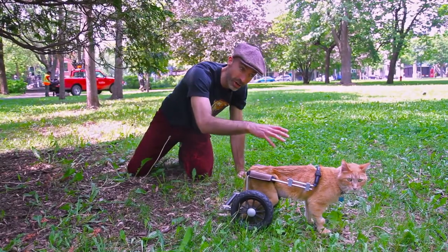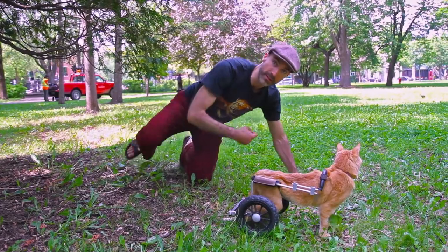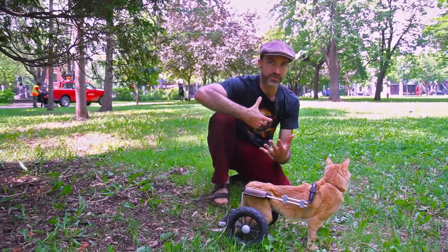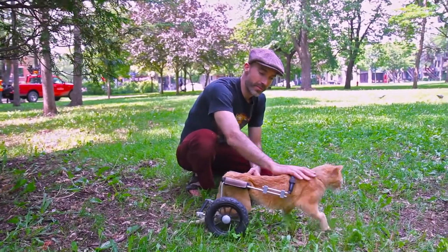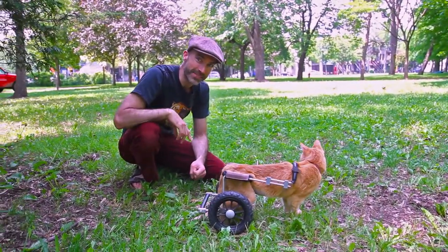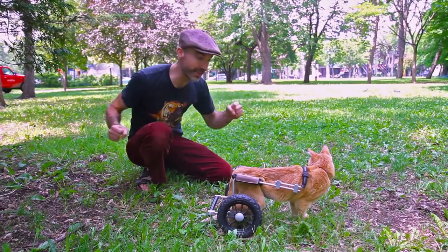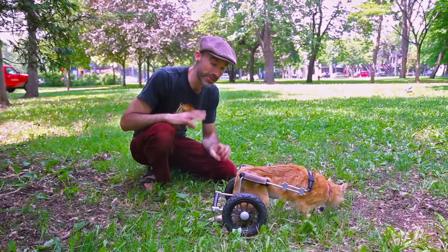And then if I see a dog running up to him, which could be dangerous, I'll pick him up very quickly to protect him from the jaws of a dog. Also, he can go surprisingly fast in this thing. And I've seen him run towards the street, and I've had to pretty much go at full speed to catch him. So you really do have to be careful.